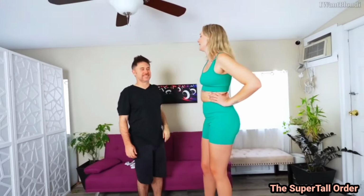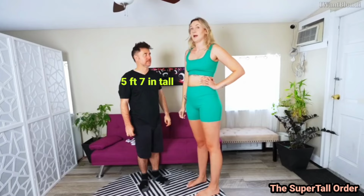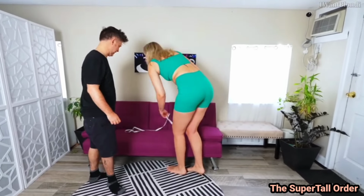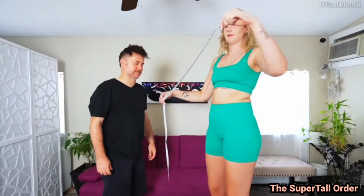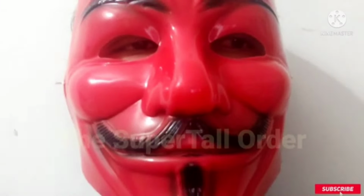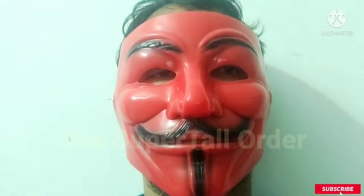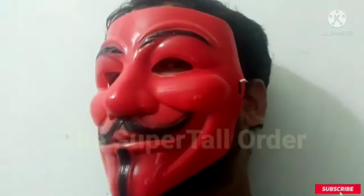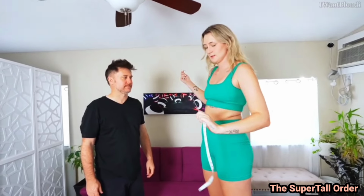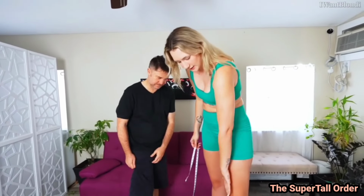Oh wow. And, oh, yes. He's 5 foot 7 inches tall. And now they are going to start the measurements. Yes, they are going to start the measurements. So let's enjoy the measurements and see. She can easily reach the ceiling, but he can't. So let's see what the results are. So first, let's see what she's explaining to him.